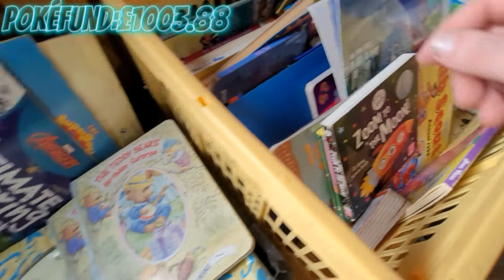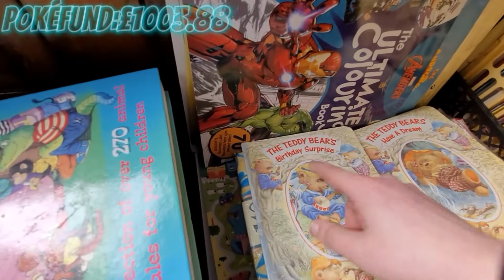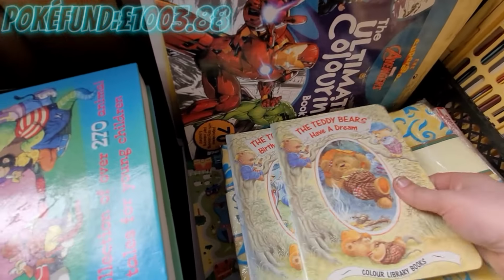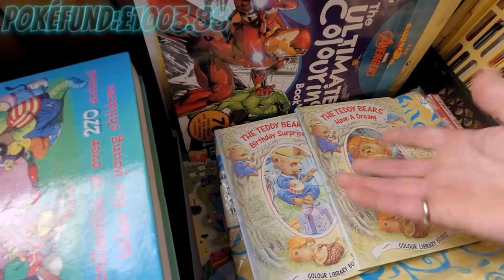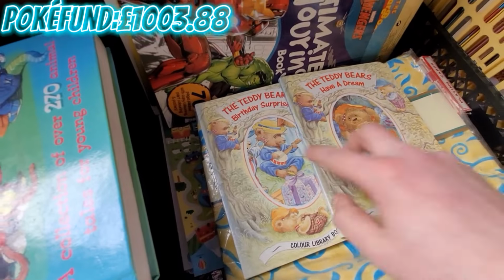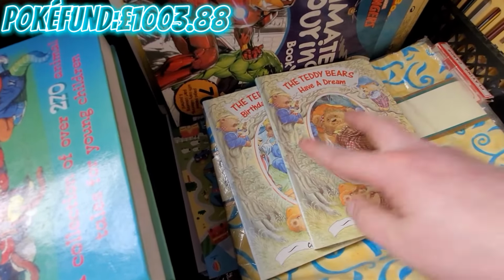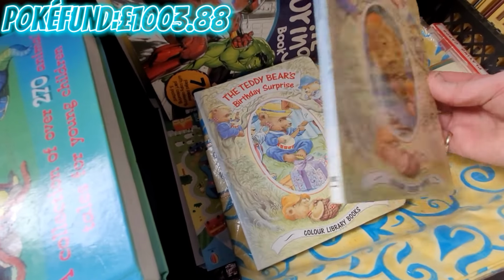Guys, I went through this basket and I found these two books as well. They're from 1992, the Teddy Bear's Birthday Surprise and the Teddy Bears Have a Dream. I mean, nice little bundle, some 90s books. I know I got some other books in the Poké Cave, so they either can do as a nice bundle or if I can find more of these as a set. But yeah, pick them for 10 pence each as well.